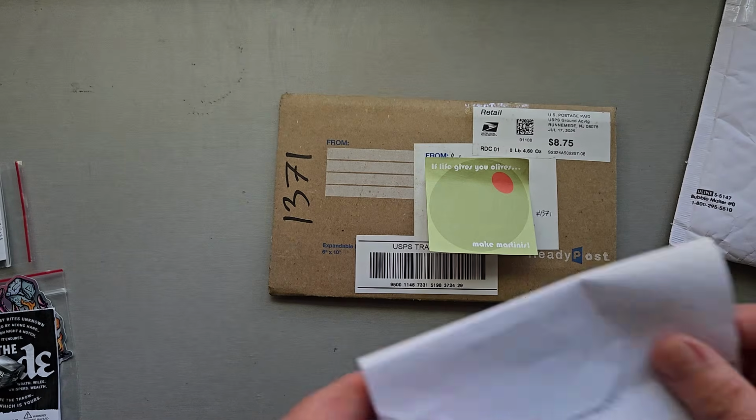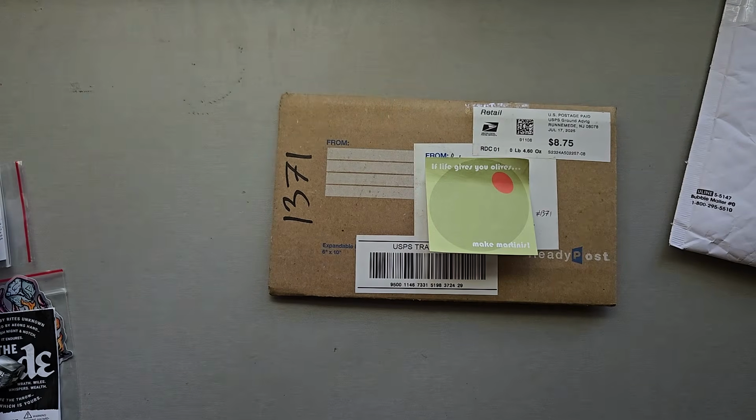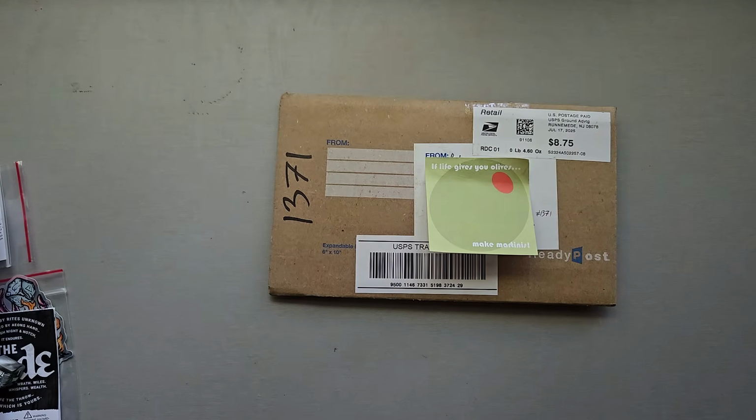And there's also a handwritten note in here. So thank you so much to the folks at Tower House Games. Also, I think it's the owner of Tower House Games, or the main creative person, just had their first baby born to them. So cheers to them. And thank you so much for sending this. I really, really appreciate it.